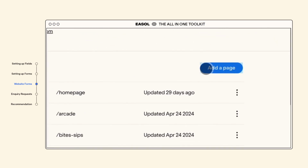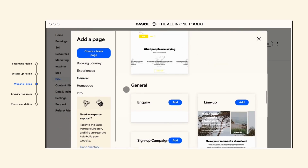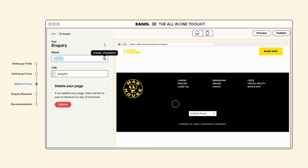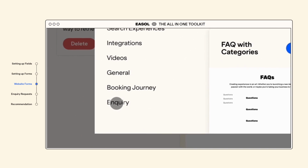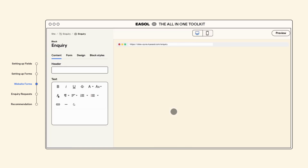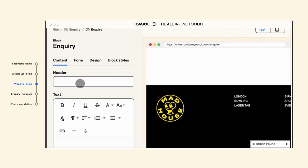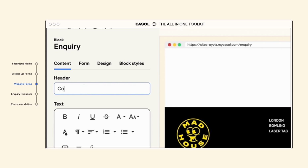Today, we're just going to create a brand new page. So let's click into add a page. And then if you go to general, we actually have a blank inquiry page block already ready for you. Okay, so we're going to call this an inquiry page, just keeping it basic. And then we're going to add in our block. Click add. And then here, you'll start to see it populate with all of your information. So we're going to call this a corporate booking request.